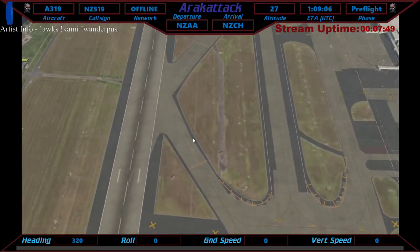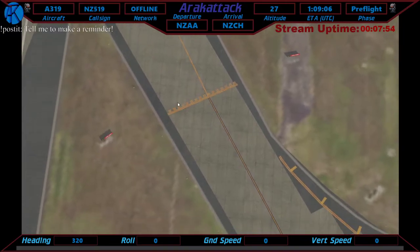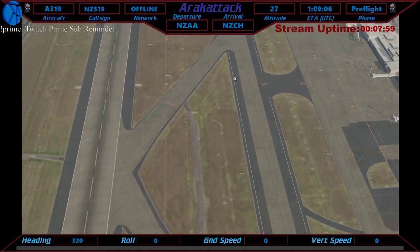You got proper lane markings on the taxiways. I mean, that one seems a little off. But it's well within tolerances. I'm not going to worry about it.